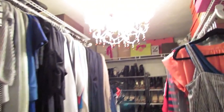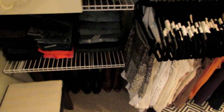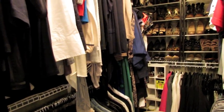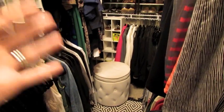This is my little cutesy chandelier. I took it with us from our place before. It's so pretty. I just love it. It's like a little antique-looking old chandelier. Oh, boots. Boots are so difficult to organize because they take up so much space. They're obviously not going to fit on those. If you put them on the floor, it just looks sloppy to me, and they always fall over.